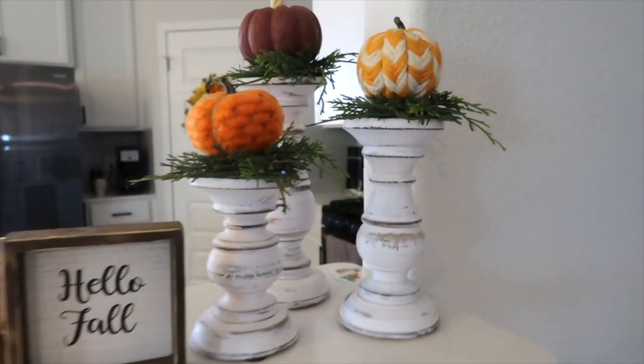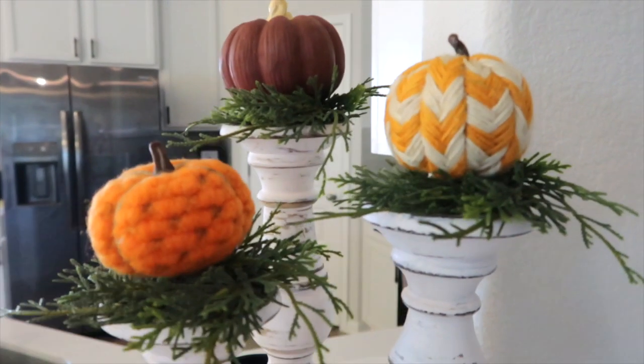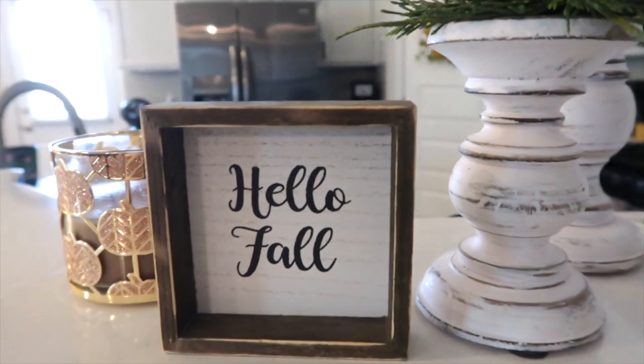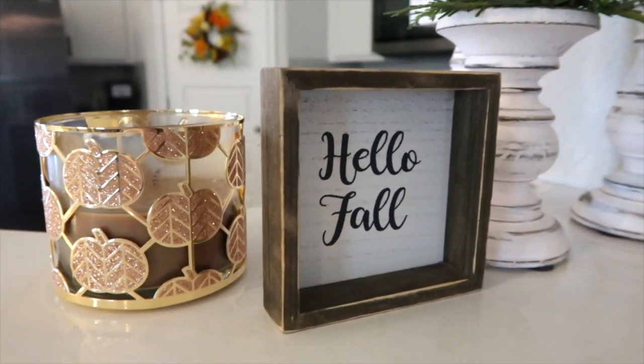On the corner of my bar, I have 3 candle holders with 3 different pumpkins. The greenery is from Target and they're napkin holders. I have a Hello Fall, so you can see it as soon as you walk in the front door, and a pumpkin candle from Bath & Body Works.